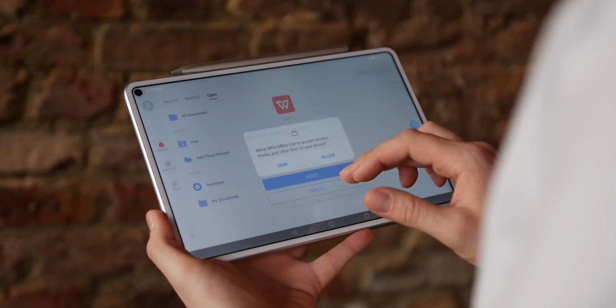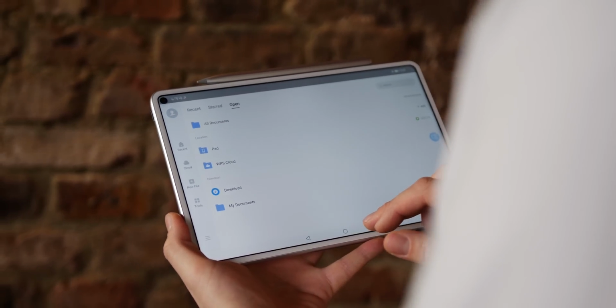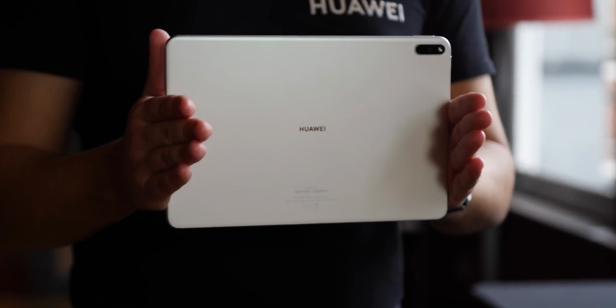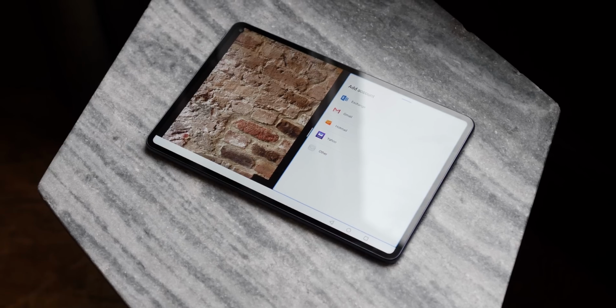It's a portion of the market that's sorely neglected, and the MatePad Pro 5G could be the best of a dwindling bunch. Even without access to the Play Store, this may be near the top of many shopping lists, but we'll reserve judgment until our full review in the coming weeks.